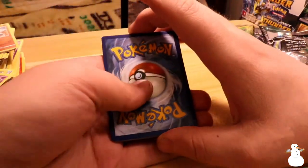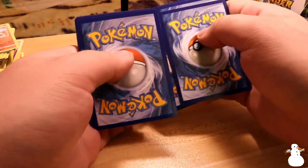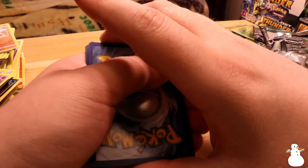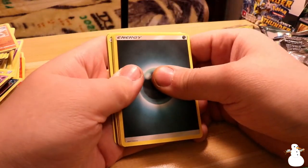All right, please be a good pack. Please be a good pack. 1, 2, 3, 4. Please be a good pack. All right, here we go, boys.